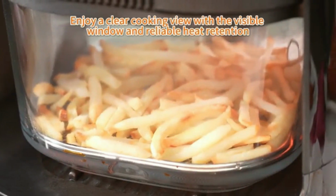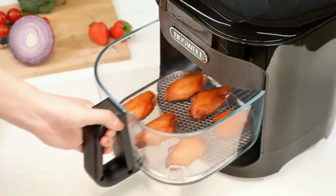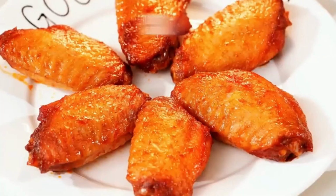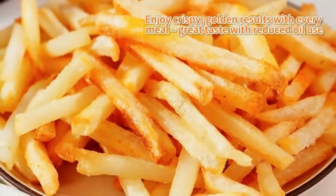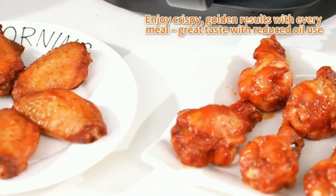Kosaurus' unique 5-fan speed system and precise 90 to 450 degrees Fahrenheit temperature control deliver professional-grade versatility, creating exceptional dishes across all functions with just one basket.